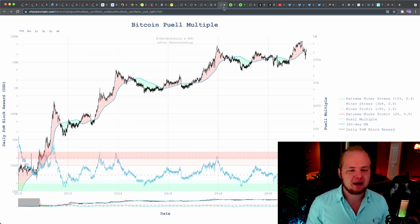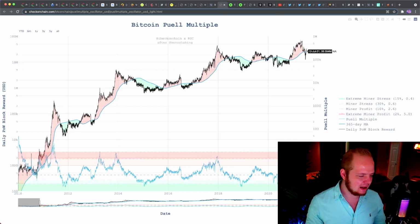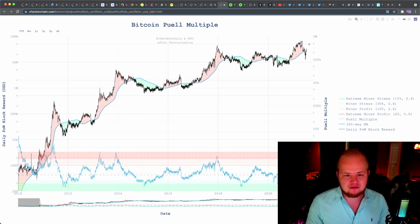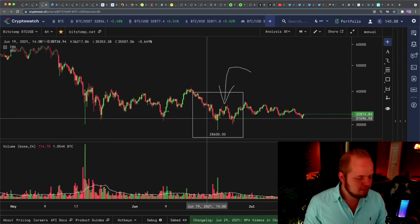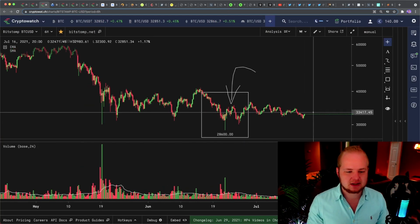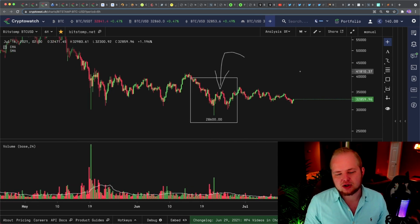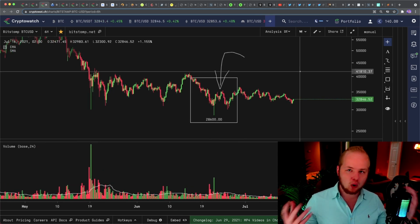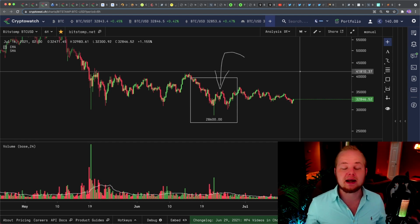It's probably more beneficial to them to wait for Bitcoin to go up into an area of higher profits before they actually start to sell again, right? So that's likely why the price of Bitcoin isn't dumping necessarily, right? Miners don't want to put themselves into more stress. They want to be in profitable territory, of course, right? So that seems to be the most likely answer here.